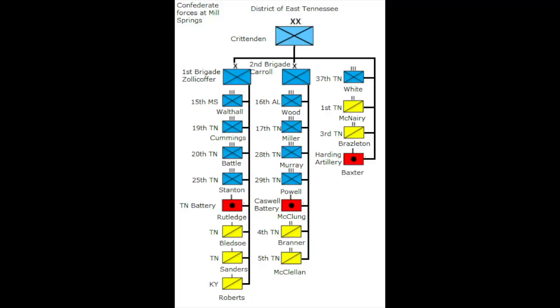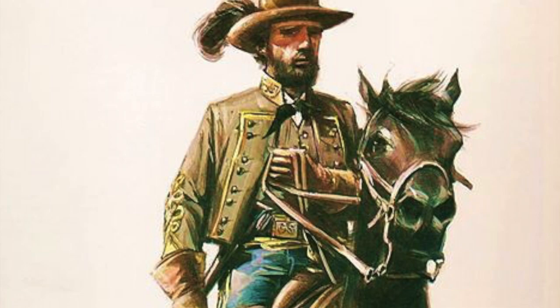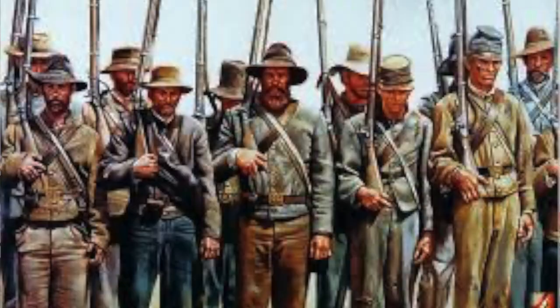The Confederates have 5,500 men and are under Major General George Crittenden. Troops are in two brigades. The first is under Brigadier General Felix Zollicoffer. You might remember him from battles in 1861. It's made up of the 15th Mississippi, 19th, 20th and 25th Tennessee, Tennessee Artillery, and some cavalry with a company of cavalry from Kentucky. The 2nd Brigade is under Brigadier General William Henry Carroll. It is made up of the 16th Alabama, 17th, 28th, and 29th Tennessee, 4th and 5th Tennessee Cavalry, and some Tennessee Artillery.